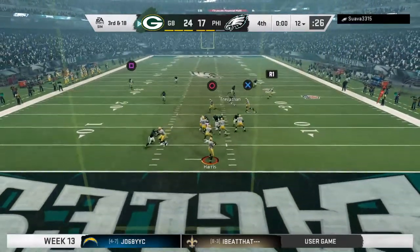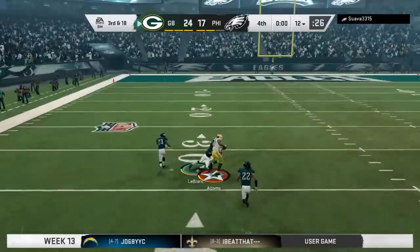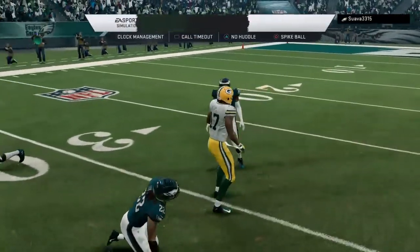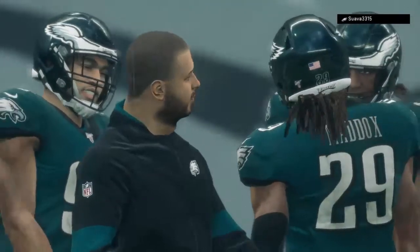Here's Harris. Throwing on 3rd and long. Looking deep for Adams. And this is, oh my goodness, he pulled it in one-handed. And he gets all the way down to the 30-yard line.